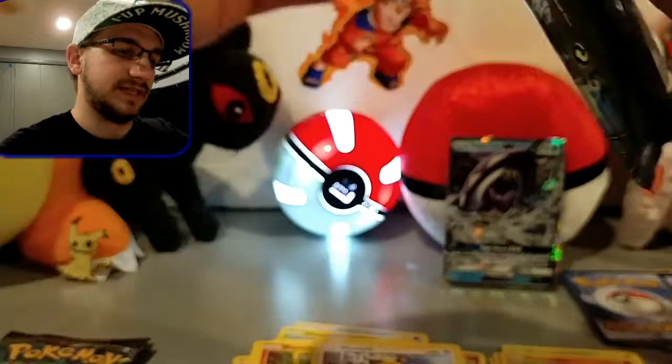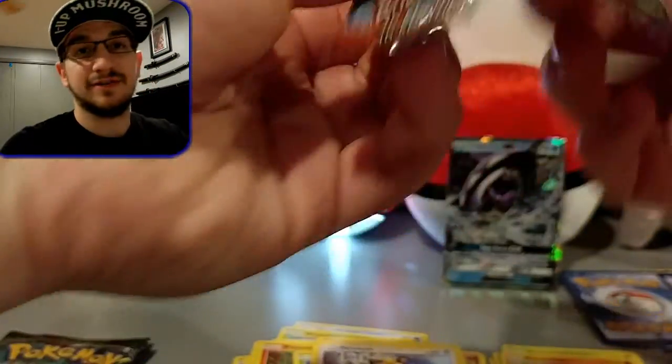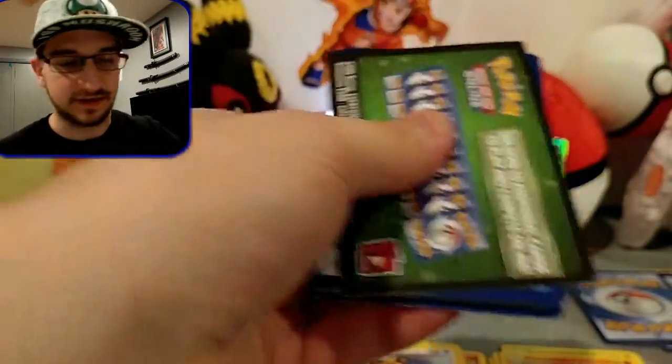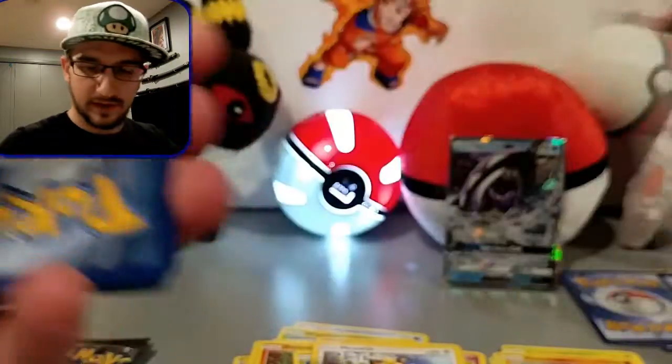And let's see if we can't get something even more amazing. Oh, imagine if we actually pulled a full art in this also. That would be awesome. There's that code for you.